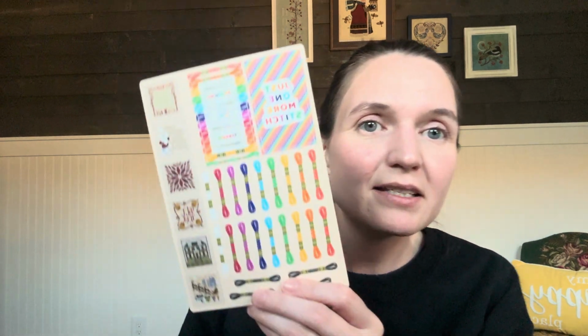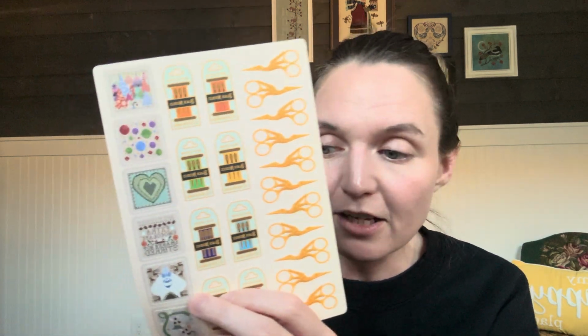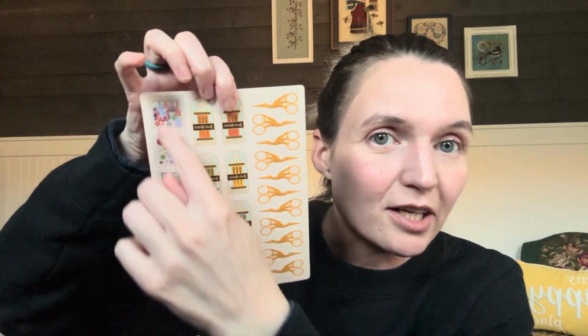Then we have some DMCs, and they made stickers out of the tiny charts that they sent in day 1. So I love that. They also have just one more stitch and a big sticker here that says stitching is my therapy. This will probably end up going on a water bottle, so I love that. Then we have the rest of these charts that they included. So any day that I start one of those charts, I can put one of the stickers in my book. So that's super fun. Then we have a whole bunch of scissors and all kinds of needles. Really nice there.